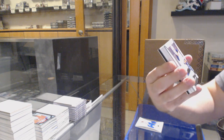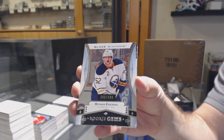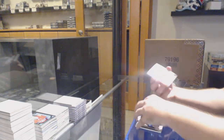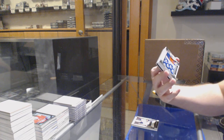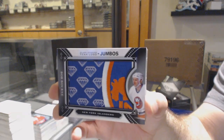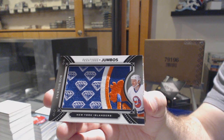Ooh, we've got for the Buffalo Sabres, Hudson Fashing, rookie gems. For the Islanders, I guess we're going backwards in this pack. Team logo jumbos of Bob Bourne. Or whatever's happening in this pack. Who knows? Bob Bourne.